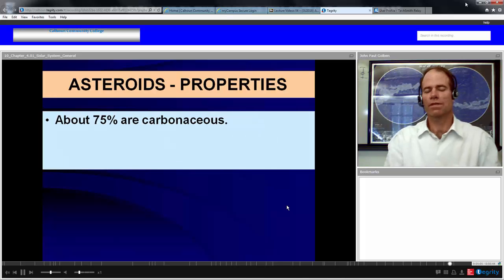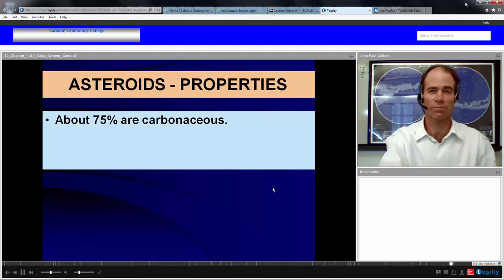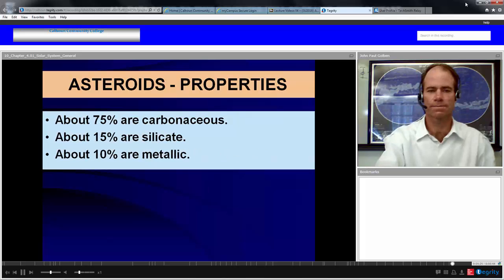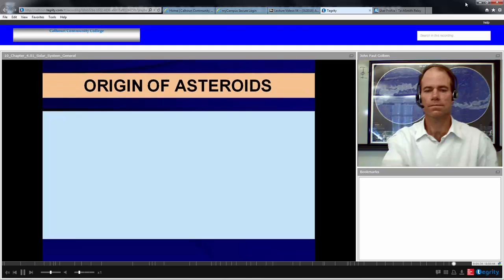Here are some properties of asteroids. About 75% of them are carbonaceous, which means they're composed of carbon, which happens to be a major building block for life as we know it. 15% are silicate, which means they're made of rock, silicon dioxide. And 10% are metallic, which means they're made of pure metallic rock. Carbon could be rock as well.